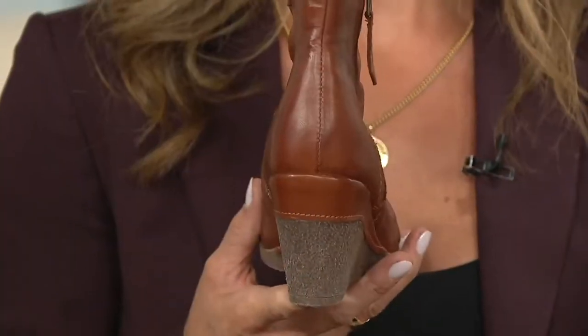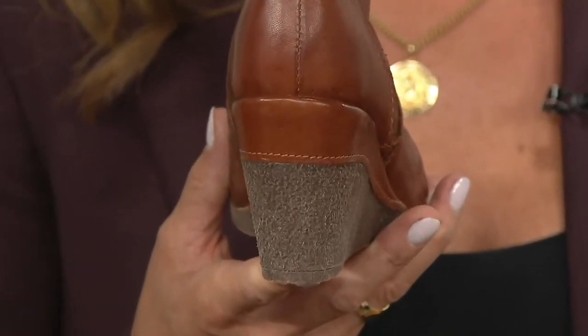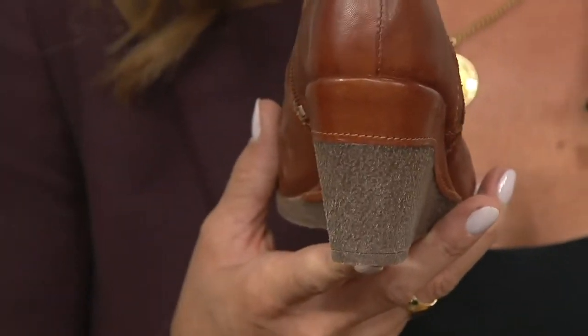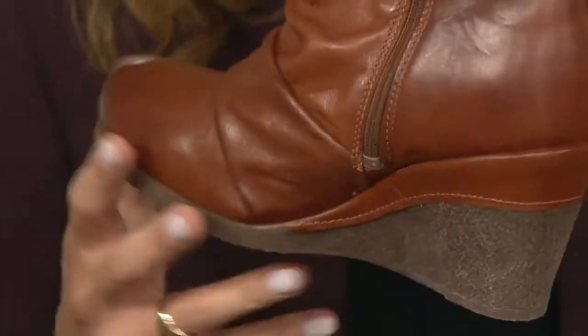Here, I'm going to hand you this one. Thank you. Also, it looks great from behind. When I was checking in here at the studio, I was standing behind a woman who does not work for Miz Mooz. She works for another brand on QVC, wearing these exact boots. I looked at them and thought, oh, those look really good from the back. Then I looked again and realized, oh, they're Miz Mooz. No wonder. But that's what I like, when other people notice my shoes.